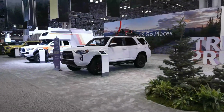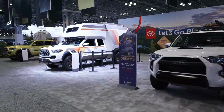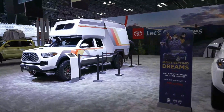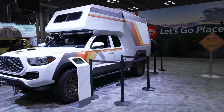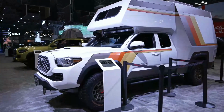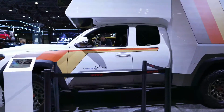This is Toyota Off-Roading Solutions. Oh, look at that old school car. That conversion truck is awesome. All right, Toyota, you need to bring this to the showroom. I'm gonna have to give you a walk around. This car is called the TacoZilla.